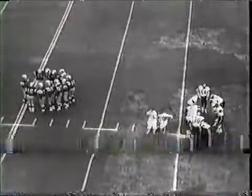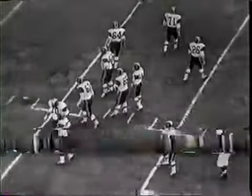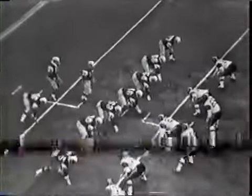The ball right now is in one of the greasy parts of the field, as we were mentioning, the part of the field that was skinned by the Canadian National Exhibition grandstand show. From the 34, 2nd and 6, Hamilton. Maloney to throw.